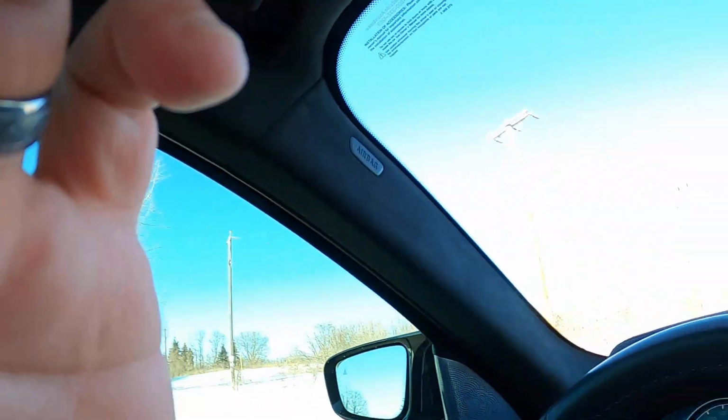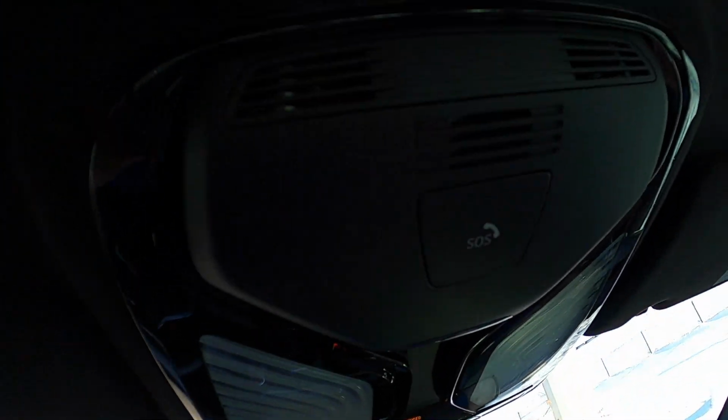Another thing I don't like, and this is something that's just recently happened, and it only happens when it's cold out, is you see that SOS button right there? So this car has a feature where it will automatically call 911 if you get in an accident. When it is really cold out, and I'll say probably below 10 degrees, that feature does not like to work very well.